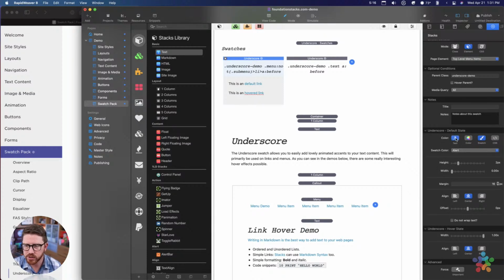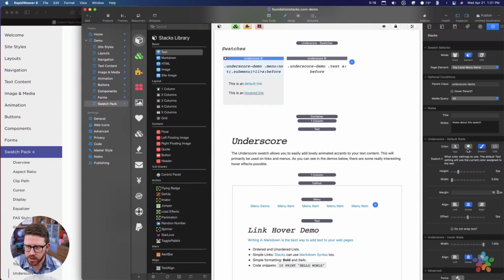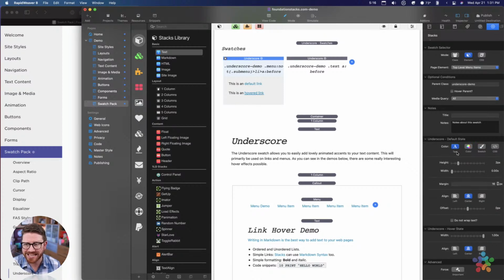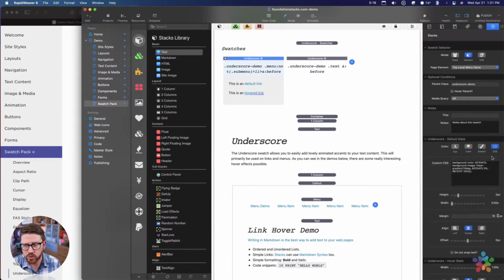So in the default state you can change, this first setting here defines the color of the underscore. By default, it will be the same color as the text. For example, here, if I had set the menu one to be blue or to be text, the underscore will be the color of the text. You can then define a specific color, you could define a swatch color, or you can define your own custom CSS.